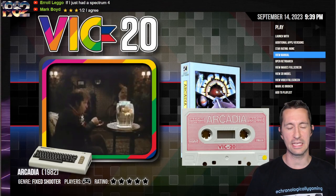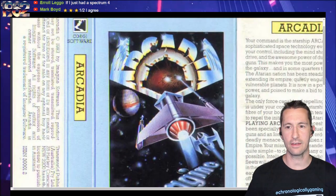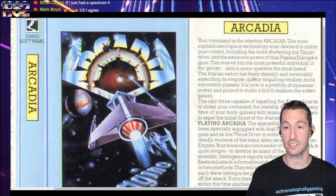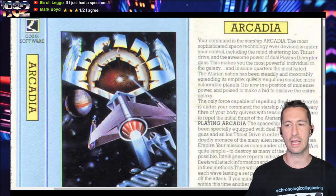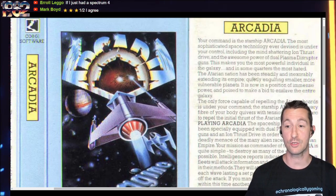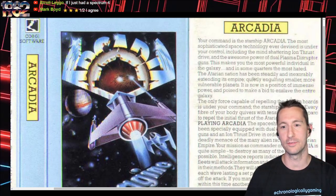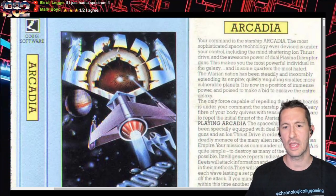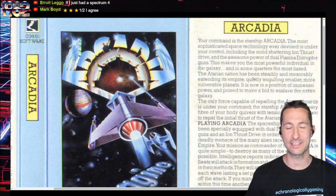What? That looks crazy. We also have the inside sleeve for Arcadia on the VIC-20. You command the starship Arcadia. The most sophisticated space technology ever devised is under your control. Including the mind-shattering ion thrust drive and awesome power of dual plasma disruptor guns. This makes you the most powerful individual in the galaxy. The power. And in some quarters, the most hated. The Atarian? Wait a second. They're using Atari, and that's awesome.